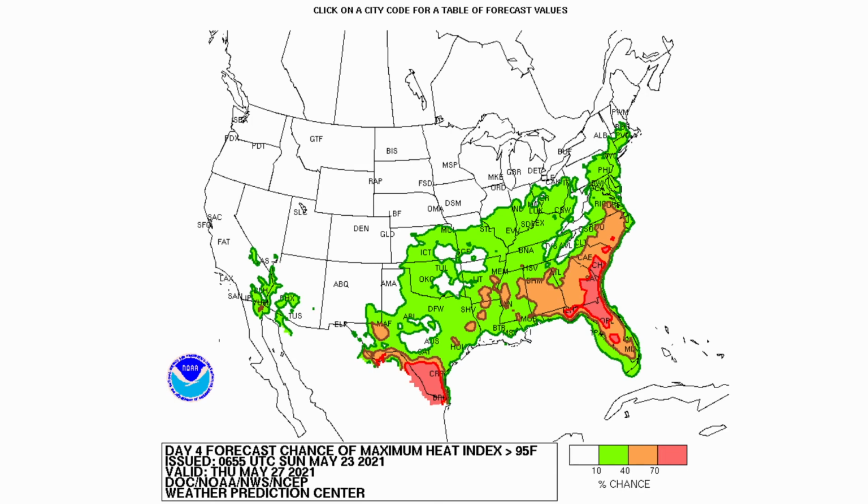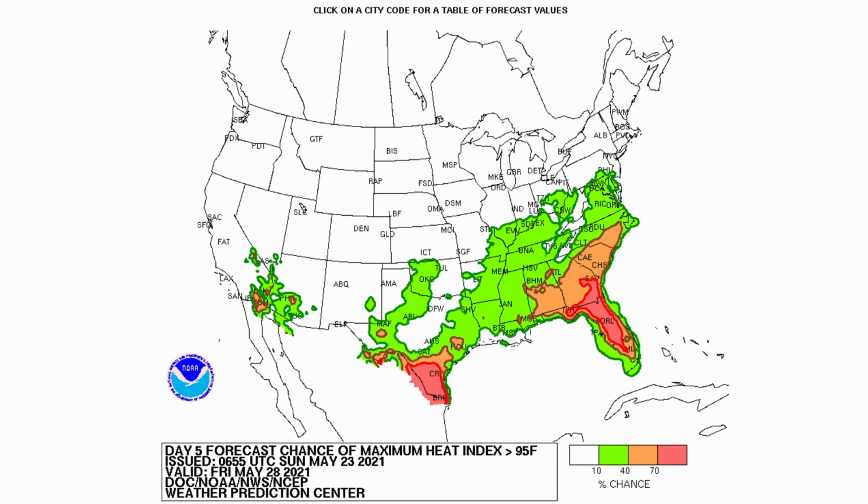You factor all of that in, and that's going to make it a really uncomfortable pattern to be in, in terms of it'll be really muggy mixed in with those warmer temperatures. So really not a great situation. It's not going to be too pleasant to be outside over the next couple of days if you live in the southeast. Here would be for Friday.